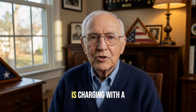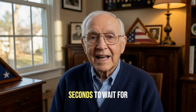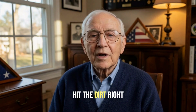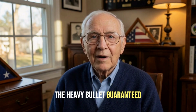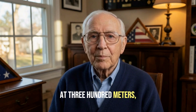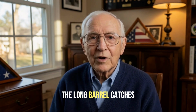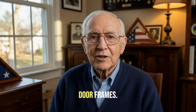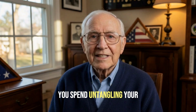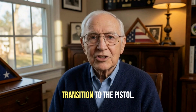When a German soldier is charging with a bayonet just 1 meter from your chest, you do not have 10 seconds to wait for him to realize he is fatally wounded. You need him to hit the dirt right now. The heavy bullet guaranteed that structural failure. The M1 Garand dominates at 300 meters, but jumping into a narrow trench with it is a different story. The long barrel catches on roots, sandbags, and door frames. In close quarters, every fraction of a second you spend untangling your rifle is a moment the enemy uses to aim. That is when you transition to the pistol.